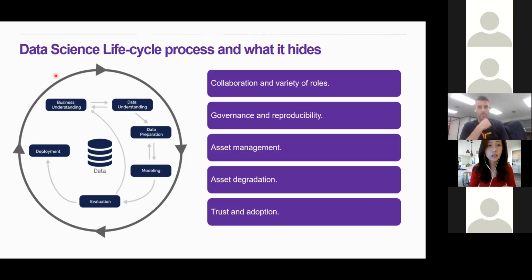For example, in business understanding, you would want business analysts and data scientists and data engineers to come together to understand the business. You would also want to involve, for example, product owners or application specialists, who are the people who are actually bringing that business problem in.